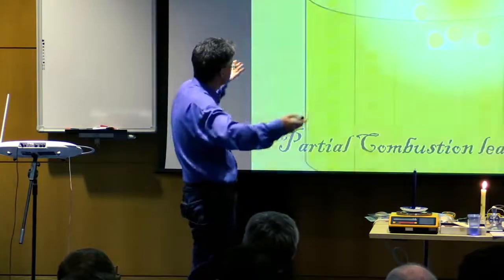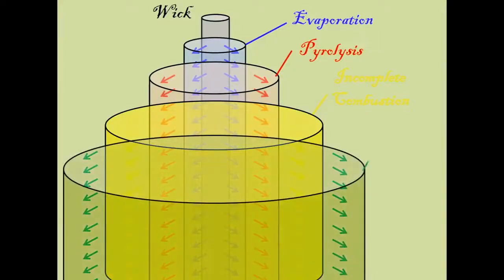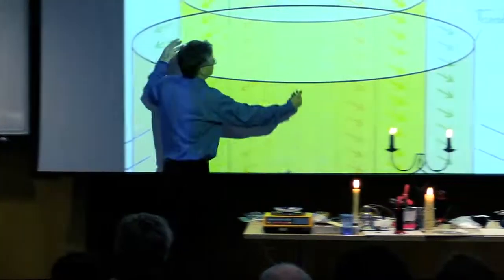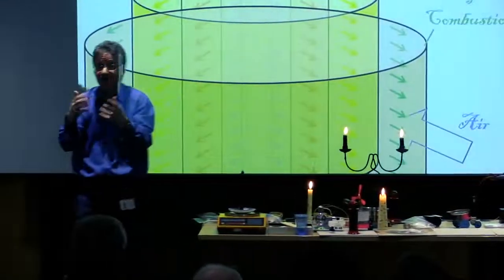And then we go further out and we get the complete combustion. We get complete combustion here because the air is coming in from the outside. So here there's lots of oxygen, and when you get into the inner part of the flame where you've got the incomplete combustion, you've used up lots of the oxygen.